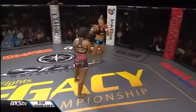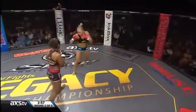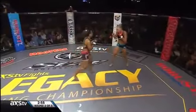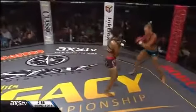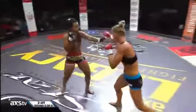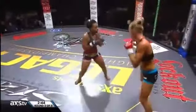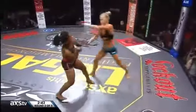Very athletic, grew up playing basketball and running track. She weighed over 200 pounds when she first started training MMA just to lose the weight. Now she's a professional fighter. Holm, big high kick. Most of that looked like it was off the hand, but some of it clipped her, I think. It sounded louder than it really was. Didn't do much to hurt Jones.